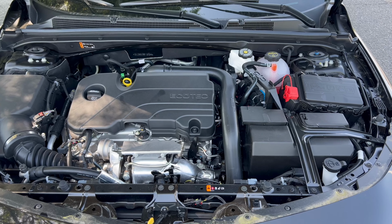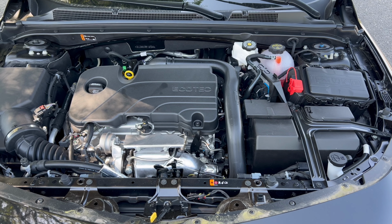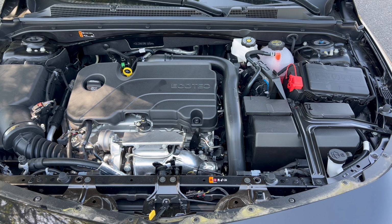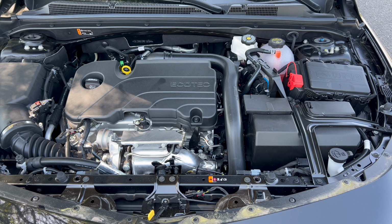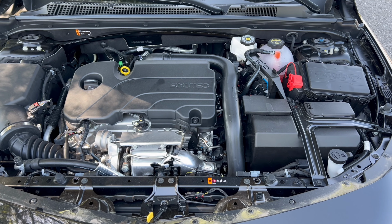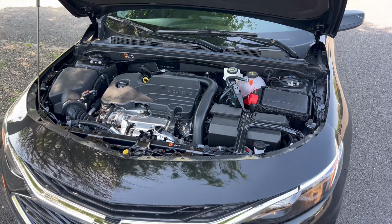We're under the hood of this 24 Malibu RS, and what do we have for a power plant? We have Chevy's 1.5 liter turbocharged inline 4-cylinder engine mated to a CVT transmission. 163 horsepower, 184 pound-feet of torque, MPGs 28 in the city, 36 on the highway, 31 combined. The engine's minimum octane rating is 87, so you can run this on regular unleaded gas.